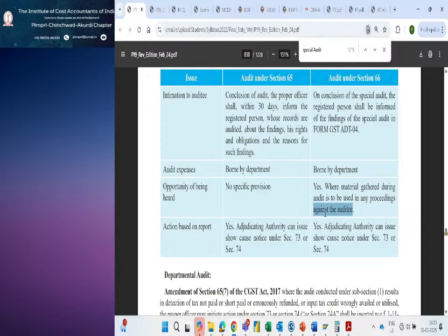Once they find something, say for example, I have taken input tax credit of 55 lakhs against a single bill, while my ITC itself is 1 crore. In one single invoice I have claimed input tax credit of 55 lakhs. What will they do? They will give me an opportunity of being heard. That means they will hold my document, call me and ask for the reasons. What is this invoice? What did you procure, for what purpose? Are you using it directly for production? Or is this related to an asset? Why don't you capitalize it and claim depreciation instead of claiming in GST? These types of questions they will definitely ask in a special audit.